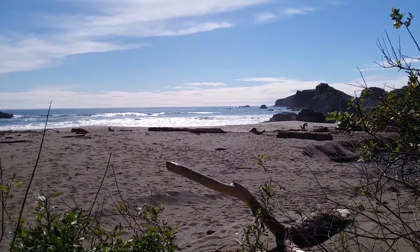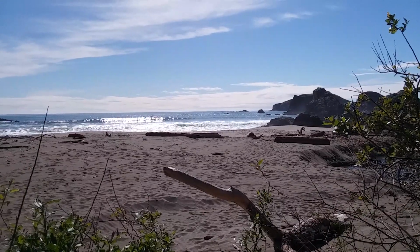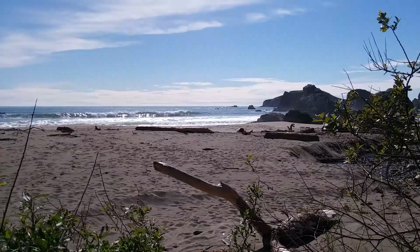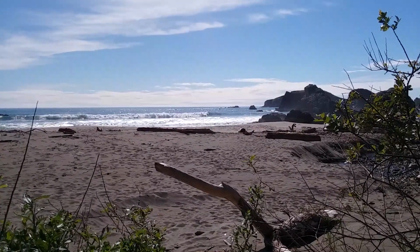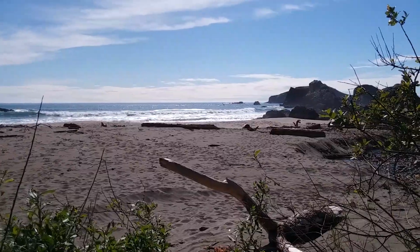Greetings. We're here on a beautiful sunny May afternoon at Harris Beach State Park on the southern Oregon coast. I want to take a brief look at a common but rather useful, friendly, good plant. It's called horsetail.